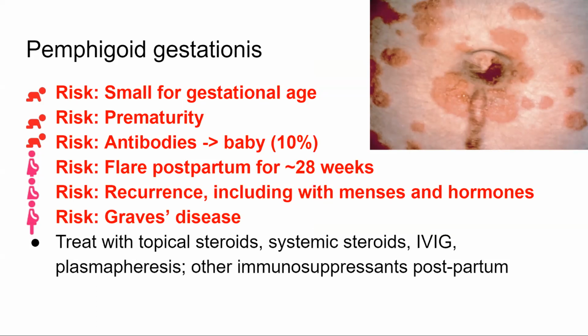As far as the mother is concerned, it turns out there's usually a flare after parturition. So after the baby's born, things are looking good, but about 28 weeks afterward, this can flare for no good reason at all. Also, there's a risk that this recurs with subsequent pregnancies and also with other things that potentially affect hormones like menses and with exogenous hormones that you might give somebody as well, OCPs or hormone replacement therapy and stuff. So if somebody has a history of this, worry. Also, it's associated with Graves' disease, so you might check people's thyroid levels.